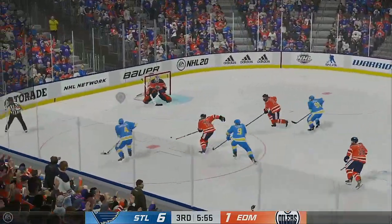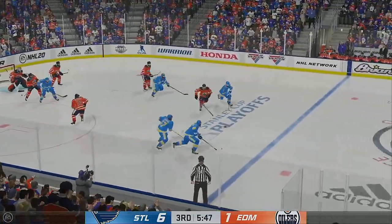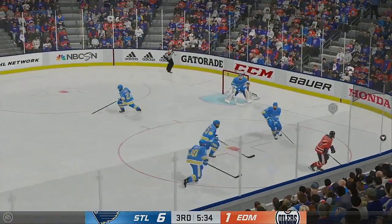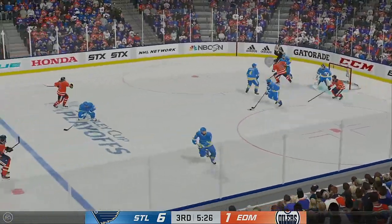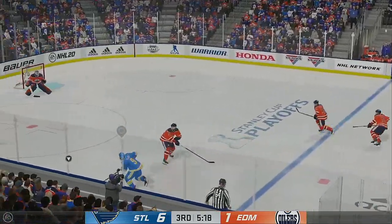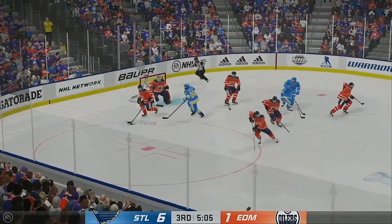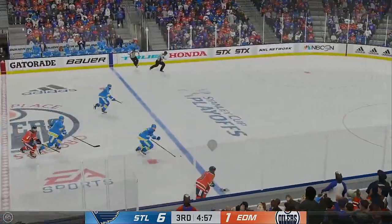Gunnarsson's carrying it ahead. St. Louis gains control of the puck. Edmonton's got control of it now from their own end. Nugent Hopkins looks around. St. Louis has it near the wall. Slides the puck to play. Moves it around along the half wall. And it's a quick pass to Perron. That goes off the twig. Feeds it up ahead. Carries it in.